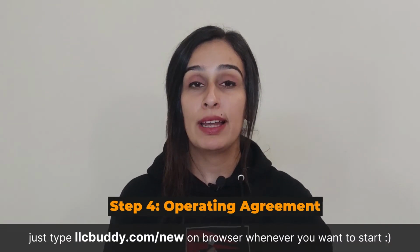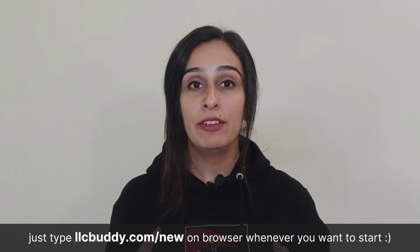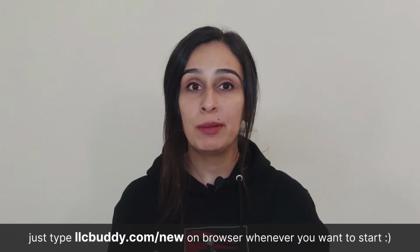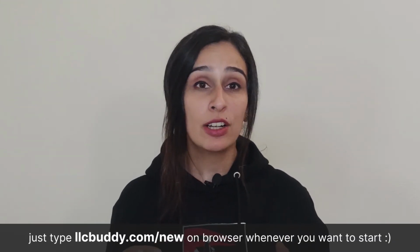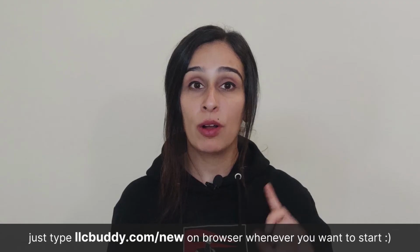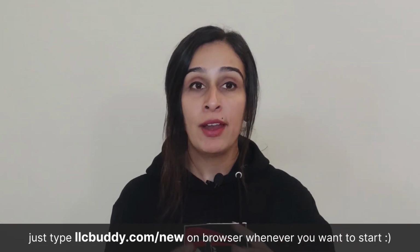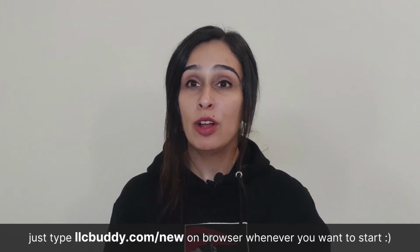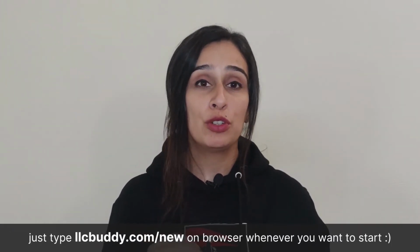Your fourth step is filing the operating agreement. An operating agreement is an internal document that legally outlines the ownership and the operating procedures of your LLC. This document is very vital as it ensures that all the business owners are on the same page regarding how they operate, their voting power, business dissolutions, and a lot more. This helps you reduce future conflicts.